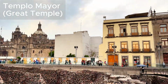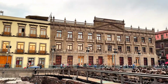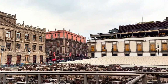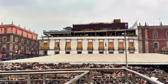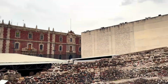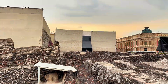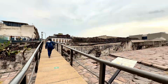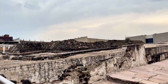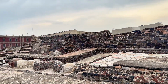So right beside the cathedral, you'll find the Templo Mayor, and this isn't just any ruin. It was the most important building in the entire Aztec Empire, the center of their universe, right in the middle of their ancient capital city. The Spanish, when they conquered the Aztecs, completely destroyed the sacred temple and then took the stones from this destroyed pyramid and used them to build their own cathedral right next to it.